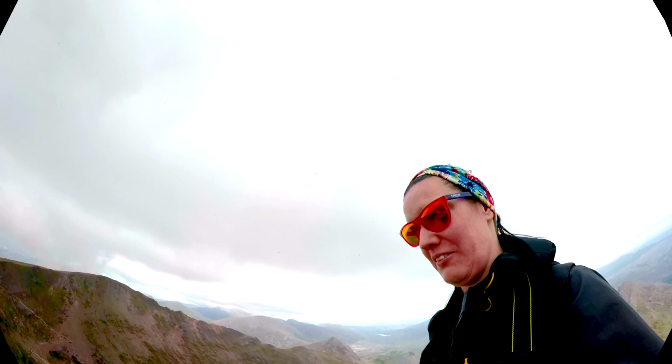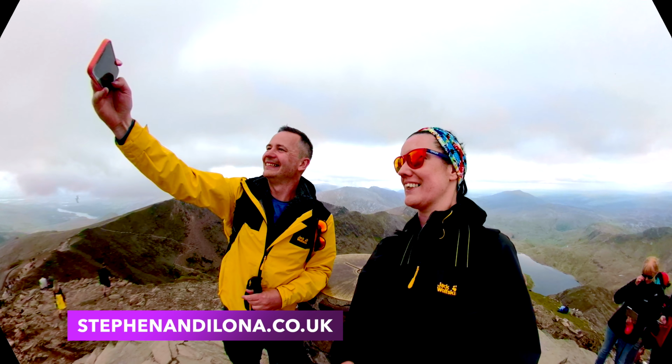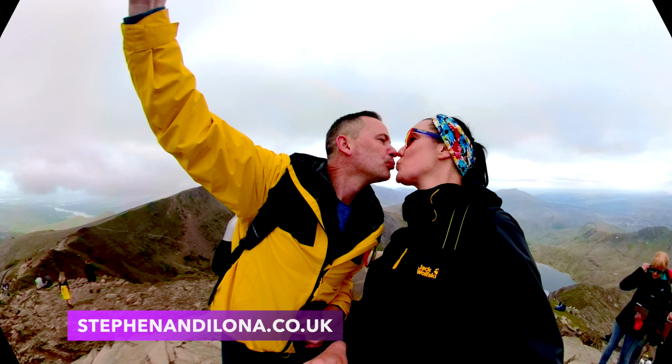We're just doing some photo ops up here. We especially brought the two flags, the Hungarian and the Union Jack flag, just so we could put them up there. Not the English, the Union Jack. There's the lakes where we're heading to next. That's going alongside the miners' path.